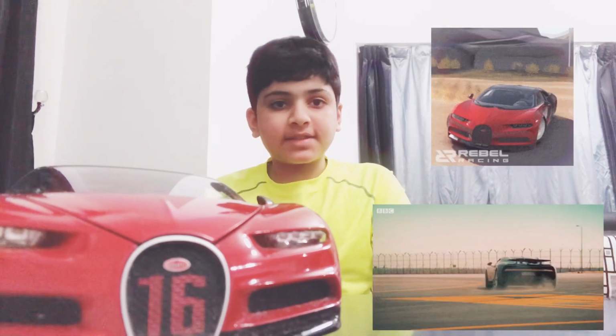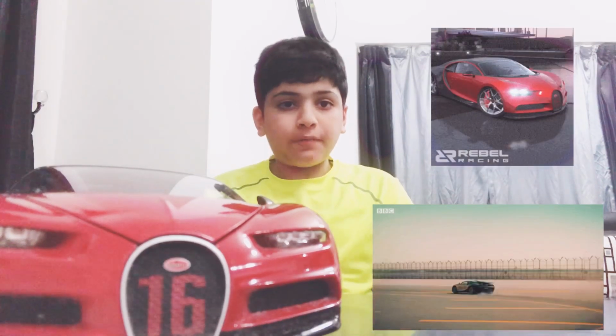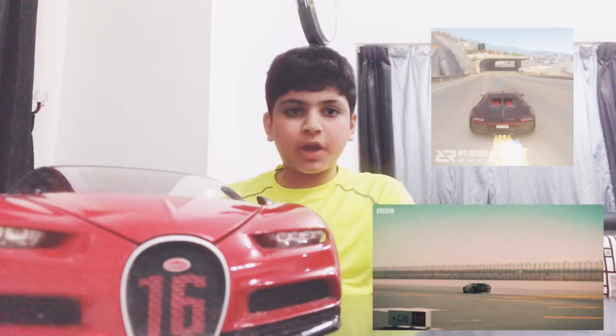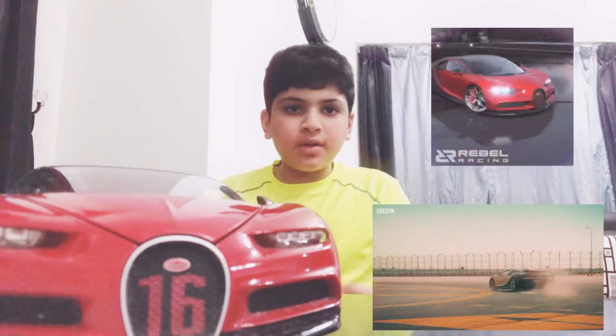I'm going to be starting with a French engineering performance. So you get 1,500 horsepower, 1,600 Newton meters of torque, and 0 to 60 is 2.3 seconds. That's just very fast. You get rear wheel drive, but when you are on launch control, you get all wheel drive for some extra performance and extra torque and extra horsepower.